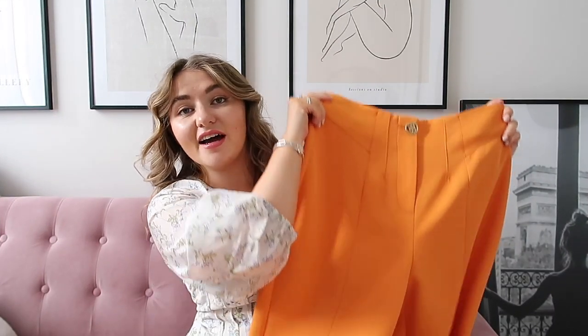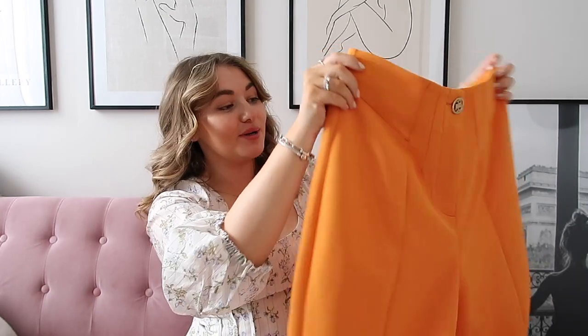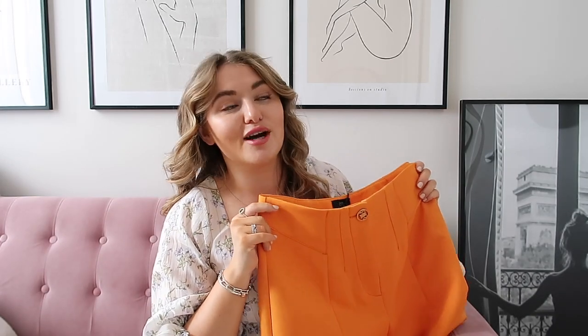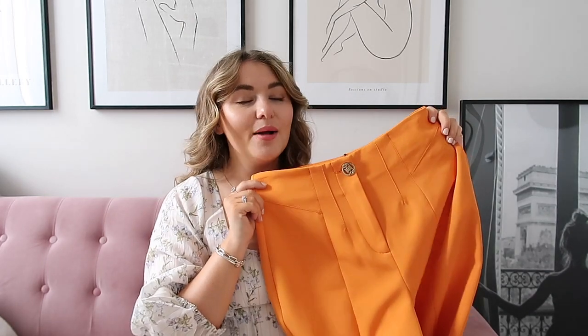And because an orange blazer isn't enough, we need to make it an entire orange suit. So I also picked up the trousers, which I think are so, so cool. After that Zara periwinkle suit you guys all fell in love with, which I did too, I have just really embraced big colourful outfits in my life, and I just thought this is so, so cool.